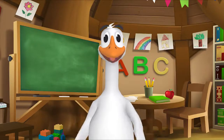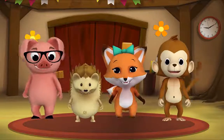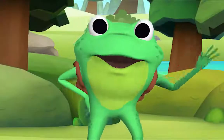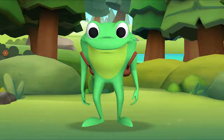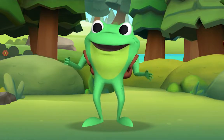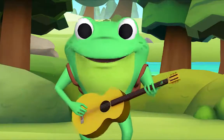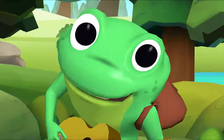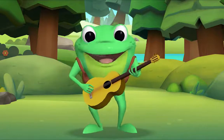Kids! It's time for a sing-along with Mr. Frog! Yay! Remember to say hello when you see him. Hello, kids! Hello, Mr. Frog! I'm going to teach you a song called Twinkle, Twinkle, Little Star. And look what I have in my backpack. A guitar! I'll sing the song first. Then you sing along with me. Okay, let's begin.